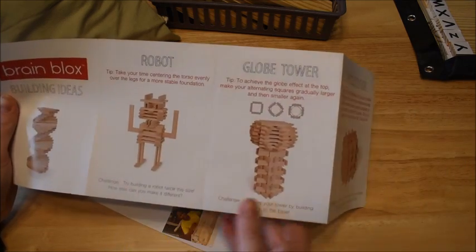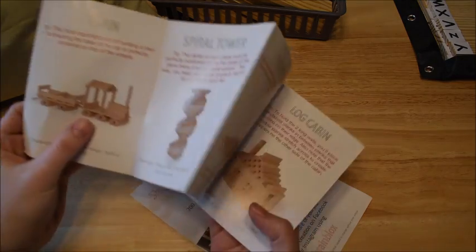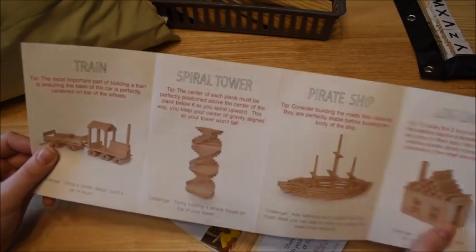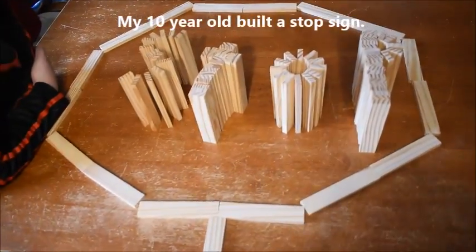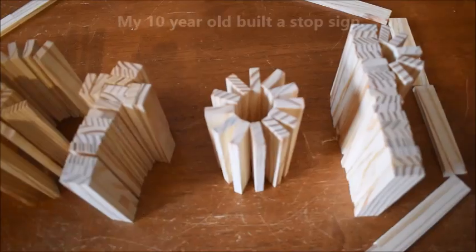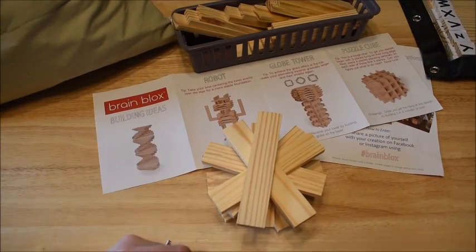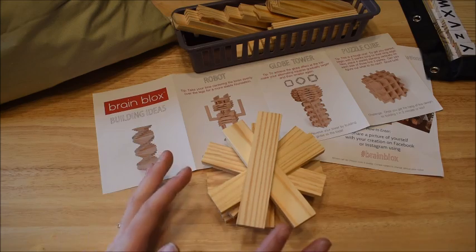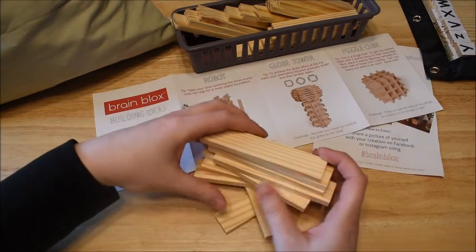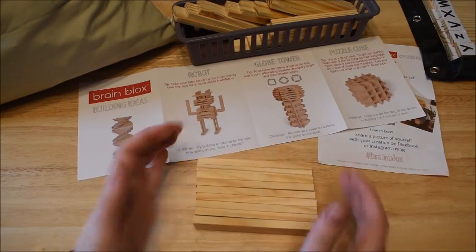Okay, so here it shows you on this little pamphlet that comes with your Brain Blox some different things that they can build, like a pirate ship and a log cabin, a spiral tower. Talk to kids about. All right, now I am excited because I'm going to show you how we're going to use these blocks in unconventional ways to help us with our phonics and our math and just lots of learning. So here we go.